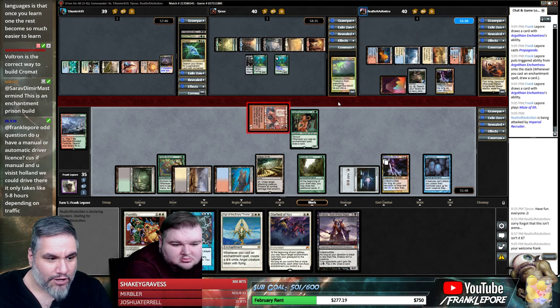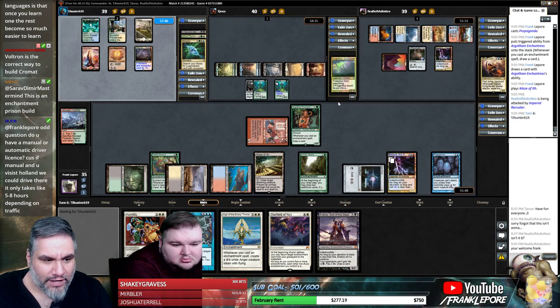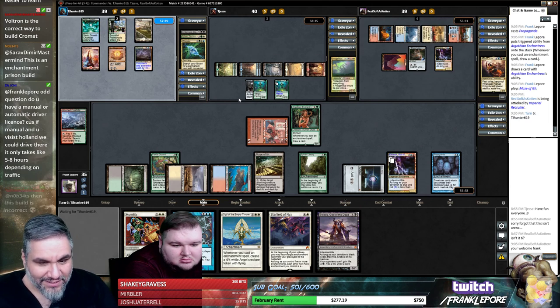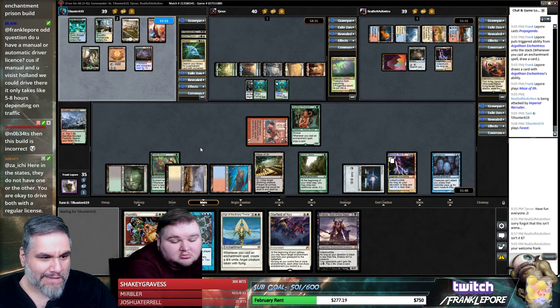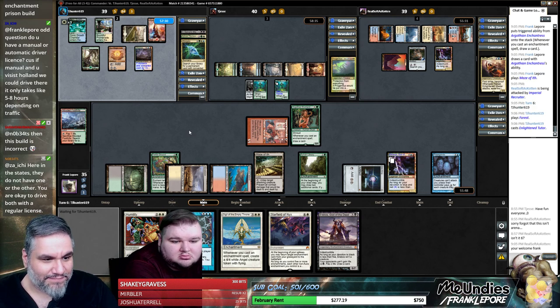Odd question, do you have a manual or automatic driver's license? Oh, I'm automatic. I've never learned how to drive manual. Because if manual and you visit Holland, we could drive there. It only takes like five to eight hours depending on traffic. That sounds awesome, actually. I bet that's a pretty scenic drive as well.